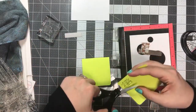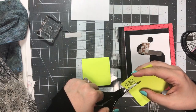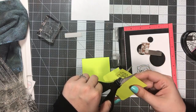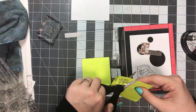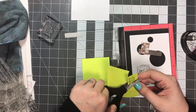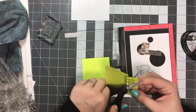And then you've got built-in masking paper. Now the only thing to keep in mind is if you are going to do this, I would not recommend it with something that requires a lot of ink. Because if you do, it will get saturated because it's only paper, and the ink will bleed through and ruin your project.